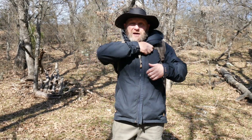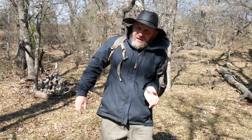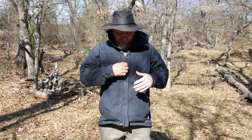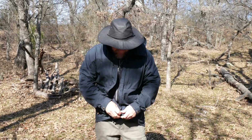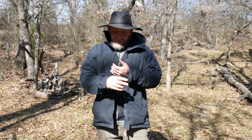All right, got my pack that Jonathan gave me. And I have a bottle of water here. There's some other water that I brought just in case. This is my Fall Raven jacket that I got at the Hill Country Bushcraft Gathering this year. I got a steal on it. The guy was selling it. And I love this coat.